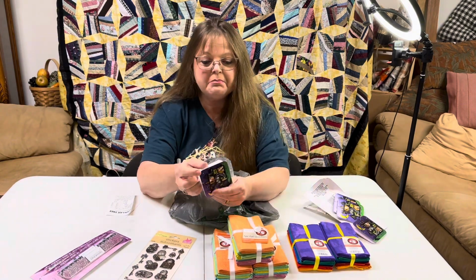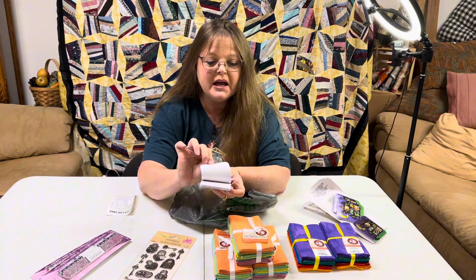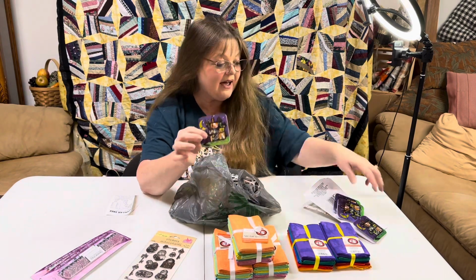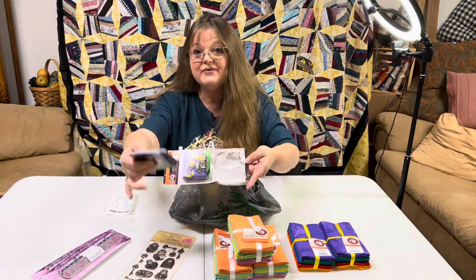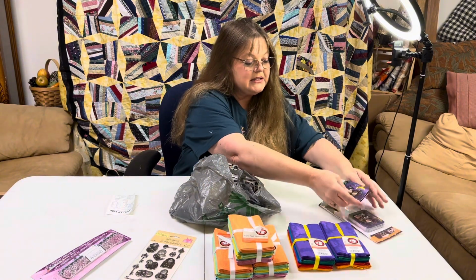They're absolutely the perfect size to stick in a junk journal pocket or to put in your purse. So these are 8 books for just $1.25, which I thought was a really nice buy.